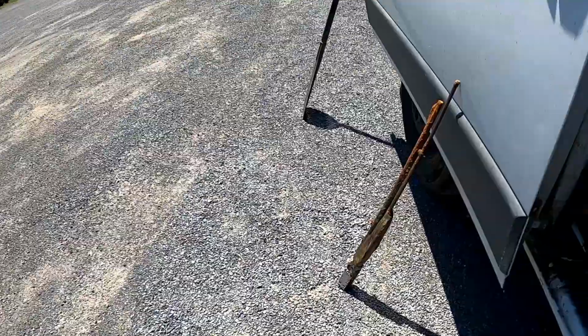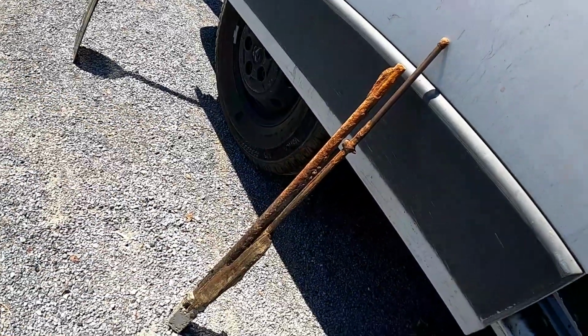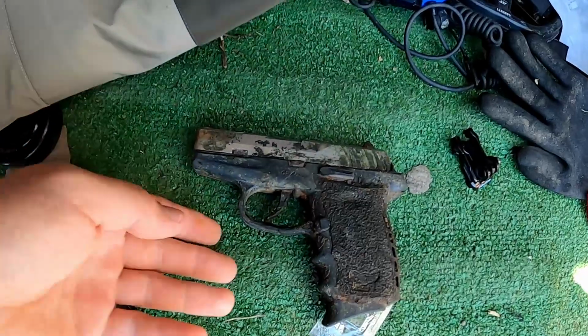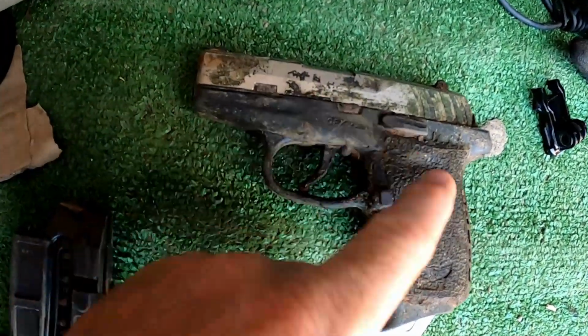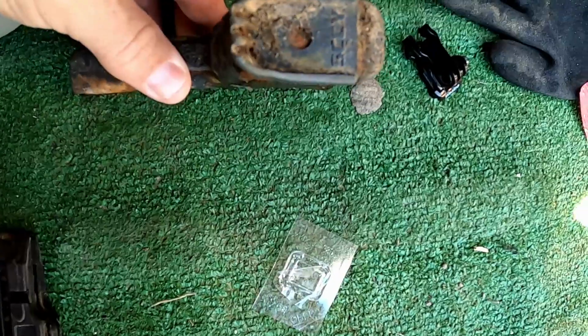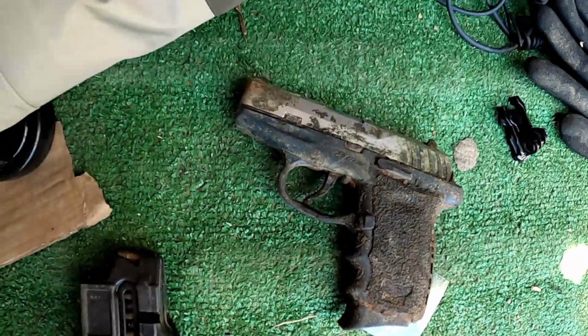And the finds of the day, obviously. Found that very old .22 rifle. Been in there a long time. No numbers or anything on it. But over here, got ourselves a really nice 9mm. It says CPX2. I think it's, let me see here. SCCY. I don't know what that is, to be honest with you.